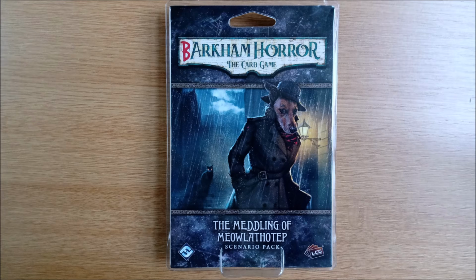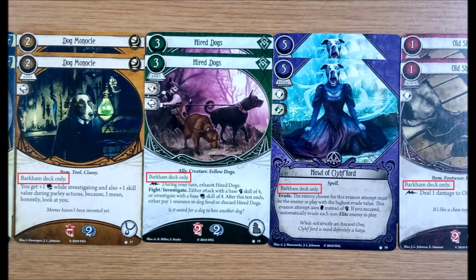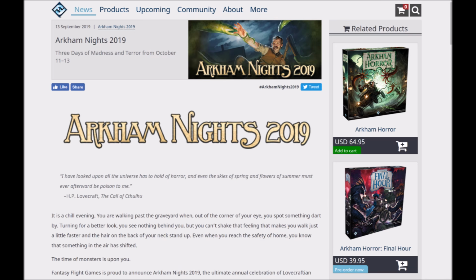Well, you aren't really supposed to, as the priority for this item was humour value rather than balanced and airtight gameplay. Both the rulebook and the cards themselves make this clear, but what you do in the privacy of your own man cave is up to you. Just be wary of bringing such hybrid decks to official events like Gen Con and Arkham Nights. Well, assuming human beings are ever allowed to leave the house again.